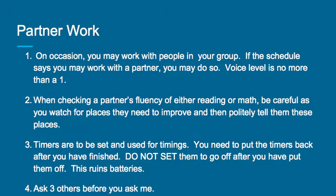Second idea is when you're checking a partner's fluency, if we're having to do reading fluency in here, because we may, in either reading or math, be careful as you watch for places they need to improve and then politely tell them these places. If you're using a timer for these, they are to be set and used for timings. You need to put the timers back after you've finished. Do not set them to go off after you've put them away.